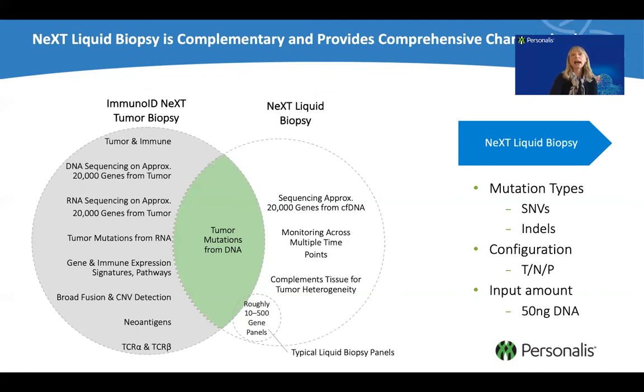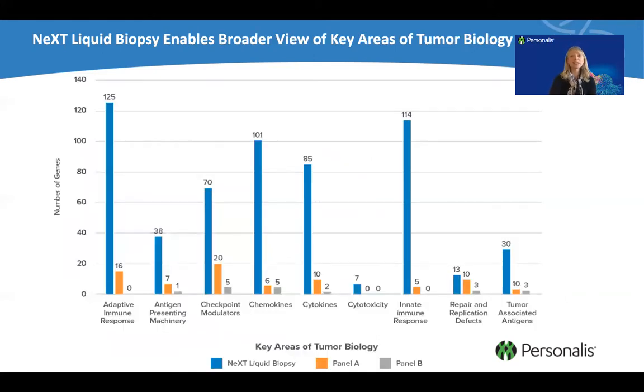And the assay that we've developed is configured to profile the tumor and the matched normal and the plasma as a set to identify somatic variants and de novo events from 50 nanograms of cell-free DNA. So we're using a tumor-informed approach with the current configuration. And because Next Liquid Biopsy is an exome scale approach, we cover many more genes from each of the key immuno-oncology pathways shown here compared to a panel-based solution. So we can explore a broader view of the tumor biology.